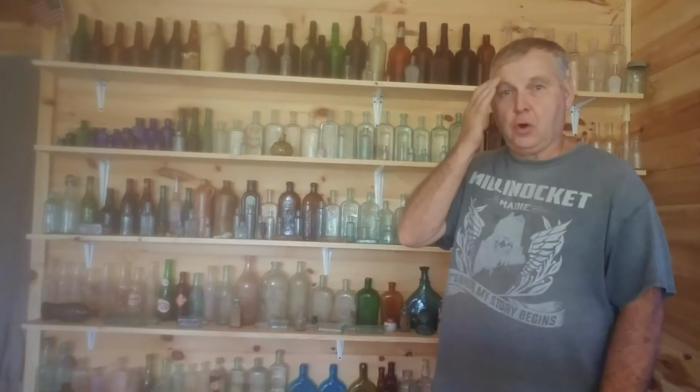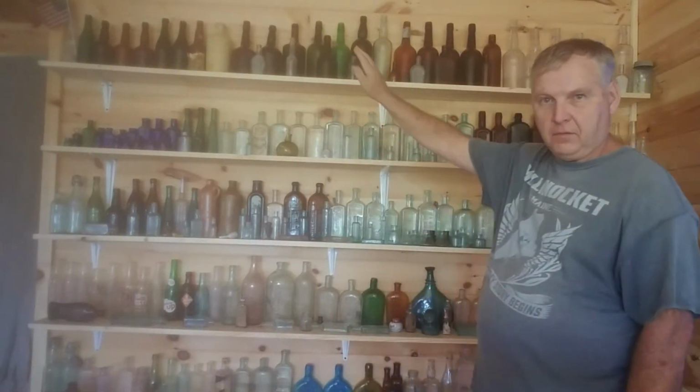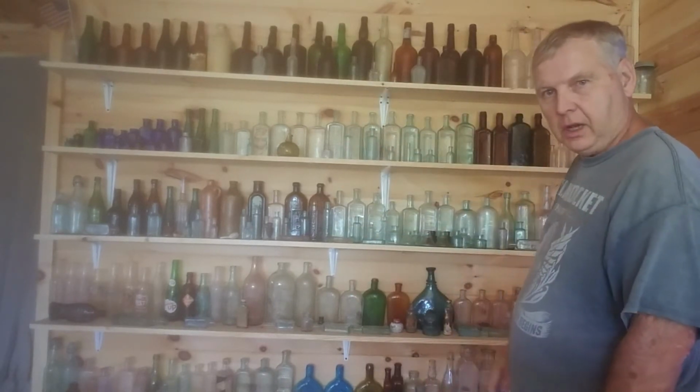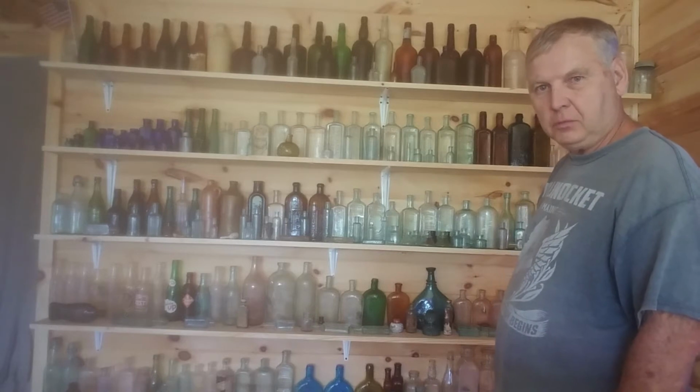Okay, this is the last row, the top row here, the fifth row. All liquor bottles. I have to get on my little stand so I can reach them.